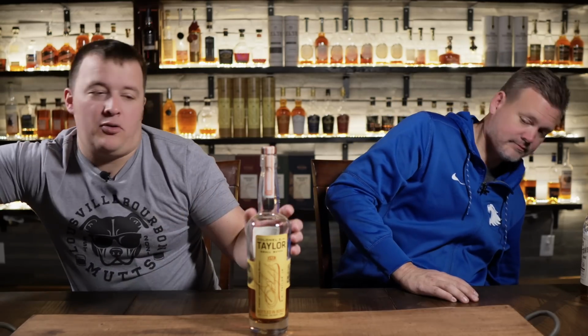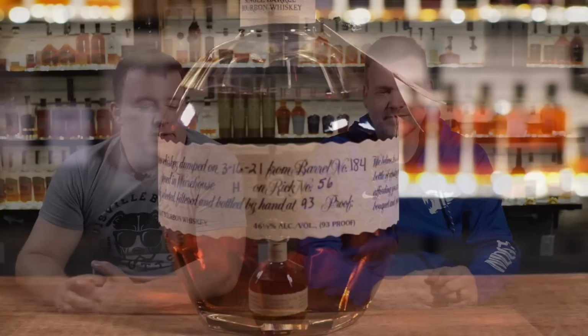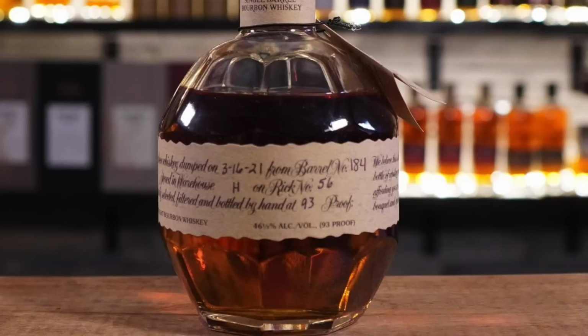All right. So the bottle that you will have probably either skipped forward to or been waiting for: the old Blanton's. Ye old Blanton's. So this is Caribou Crossing. Do not disrespect Blanton's. It's a Caribou Crossing. I mean, they both have a similar top. Yeah, and it shares a bottle with Rock Hill Farms and all that.